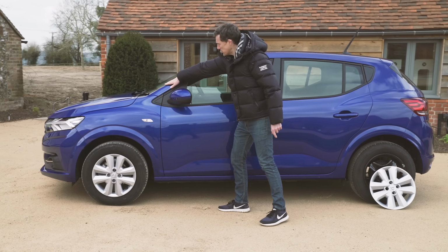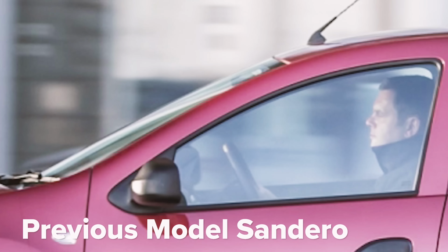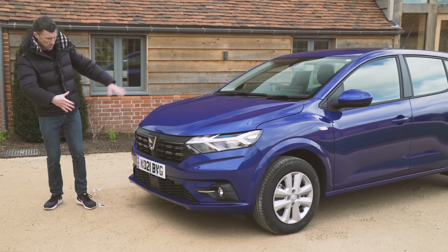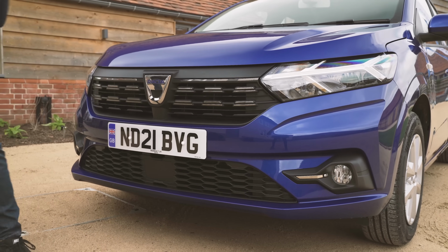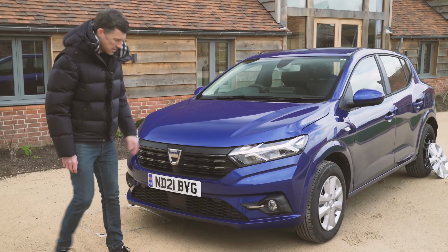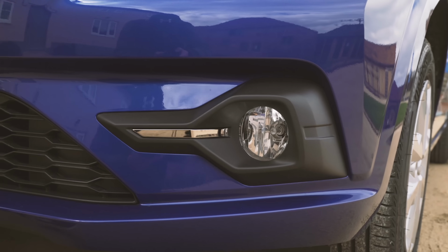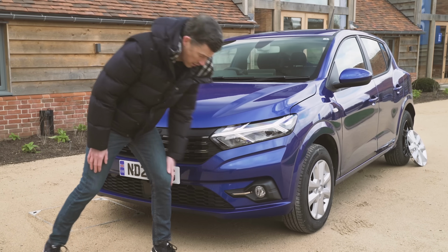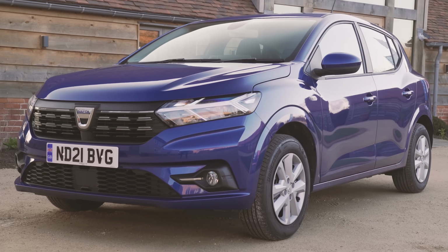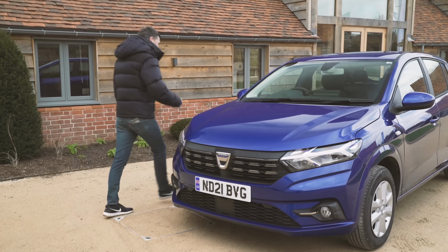Compared to the old Sandero, this one has a more steeply raked windscreen for improved aero and for a sportier look. Here at the front, they've got a new grille, new look to the car. Interestingly, all versions get LED headlights as standard. Even the really entry-level car, which is quite impressive. This one being the range topper, gets, ooh, look, fog lights and some shiny bits on the grille. Once again, I don't love the look of it, but I don't hate it. It's fine. Let's check out the inside.